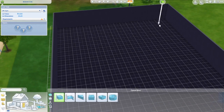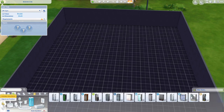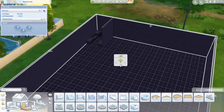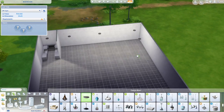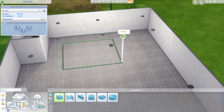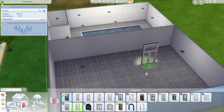So today's video is inspired by the new fitness game pack that was released on the 20th. Now, as you guys know, I'm not that excited about this pack. It's definitely not my favorite pack that The Sims has released, but it motivated me to do a build for a gym, which I've actually been needing to do.